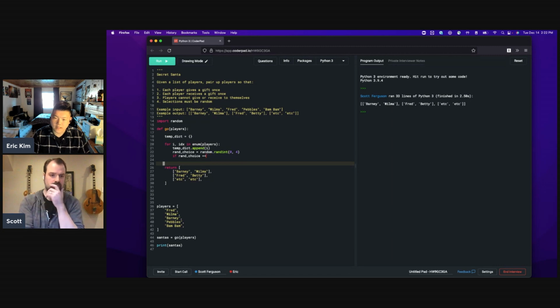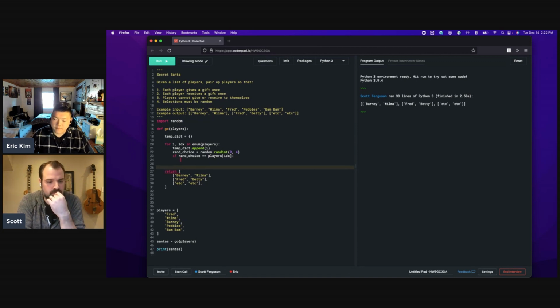So if the rand choice is equal to the same index of the players, for example, if in the first iteration 0 was chosen, then that means Fred is already taken. He's already giving a gift to someone, and it should hit this, where if 0 is equal to the first iteration, so Fred's, which is at 0, then we should somehow now have logic that'll skip over Fred for the next iteration.